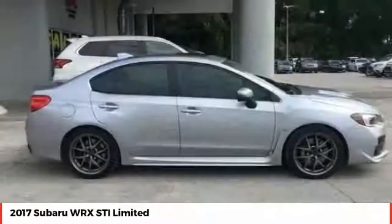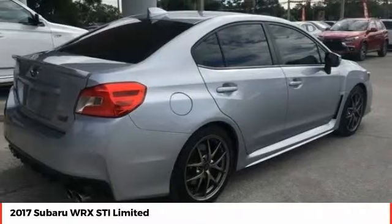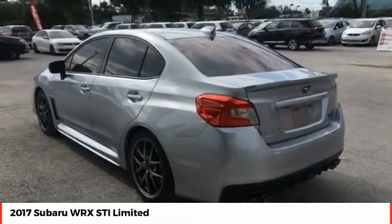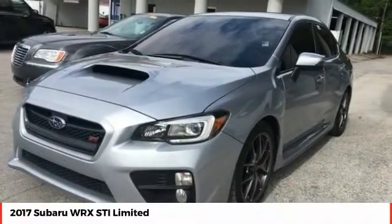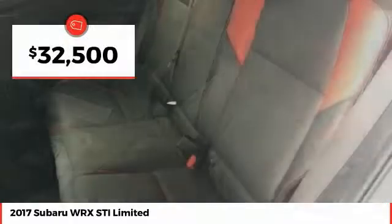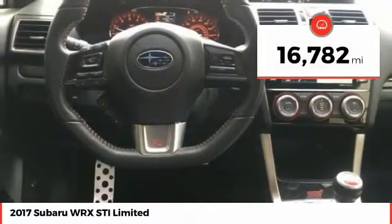The Subaru WRX is built with performance in mind. Not only does it provide corner-hugging ability and power galore, but it also provides fantastic fuel efficiency. Plus, you get the dependability that we've come to expect from a Subaru, and it is priced below $35,000. This vehicle has less than 20,000 miles.